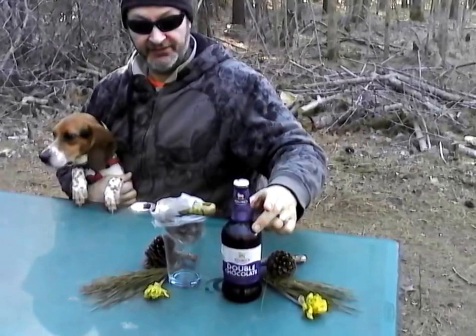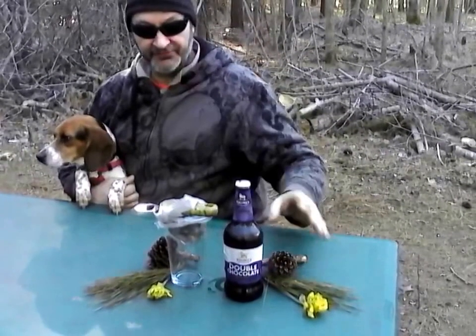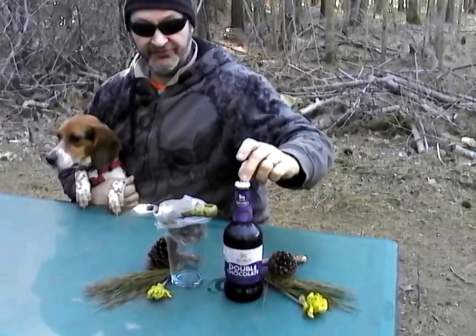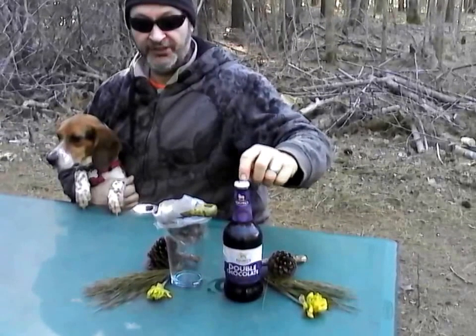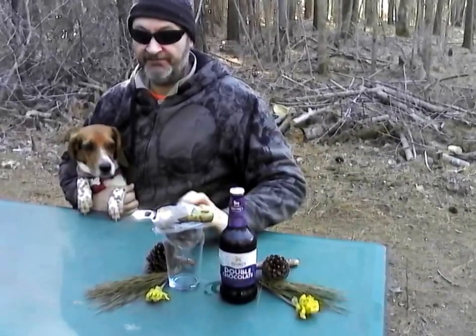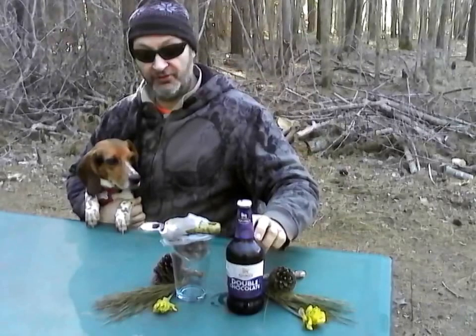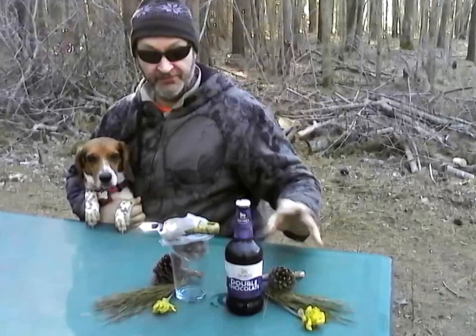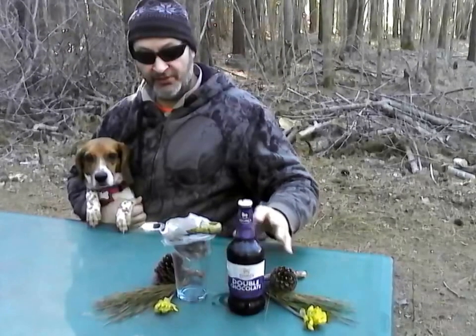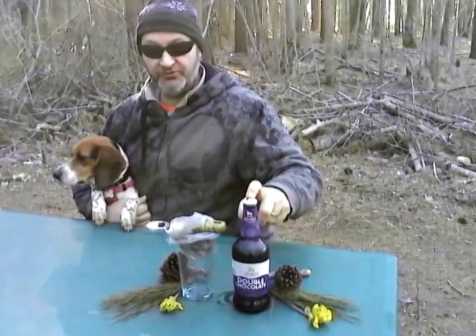Stouts are obviously heavier, darker roasted malts, lighter on the hops. English style stouts tend to finish sweeter, which is English style hops. Irish finish drier. American tend to finish hoppier. With stouts, you tend to get more of your roasted notes, your coffee notes, your chocolate notes, toasty notes, some caramel, things like that.